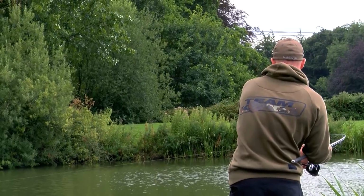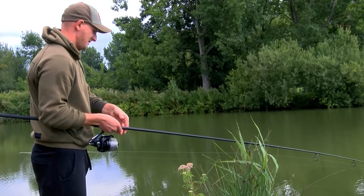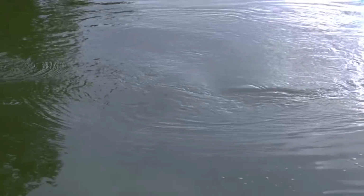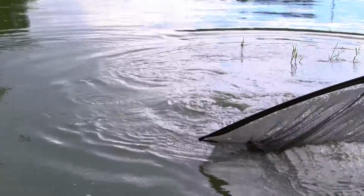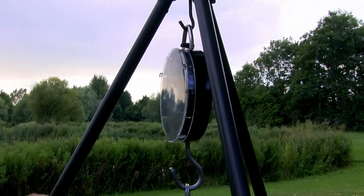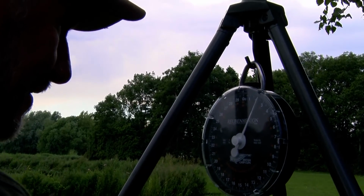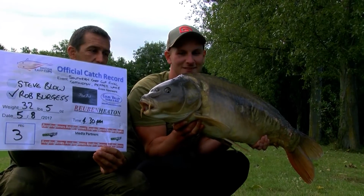But wait, the competition is about to get even closer again as Rob and Steve have another one on in peg 3. It's in the net. We said Rob and Steve should not be discounted from winning this match, and it's not over yet. That one, no, it's 30. Oh, it's 32. Five. And at 32 pounds, 5 ounces, these boys have not given up on winning the Southern Carp Cup final.